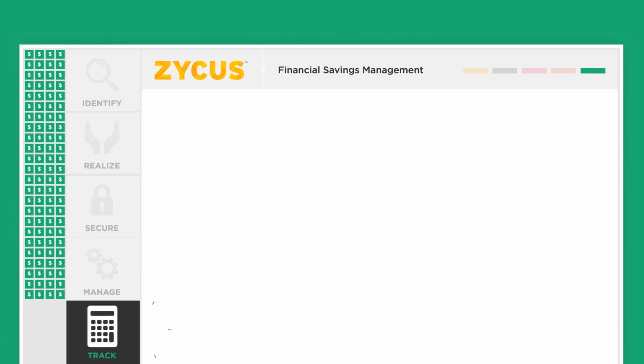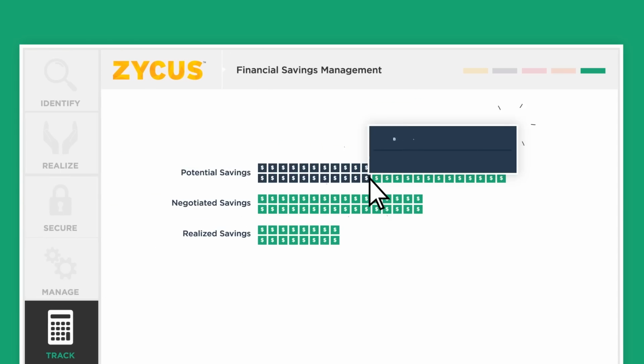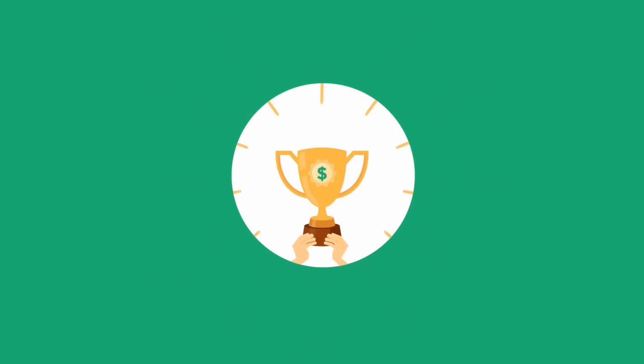Finally, all those savings were tracked with Zycus' financial savings management, and in collaboration with finance, procurement made sure they made their way into the books. I still remember it was the day procurement finally got its due.